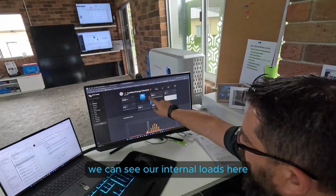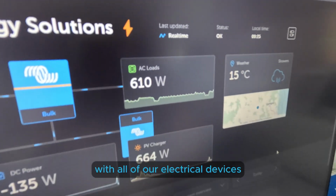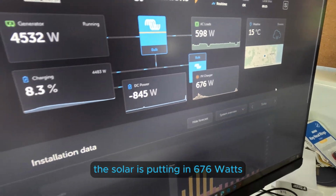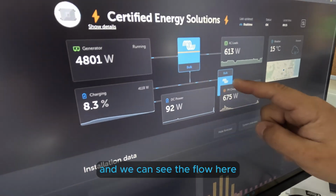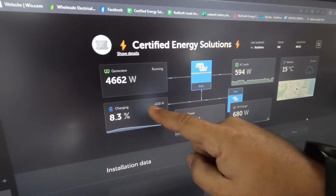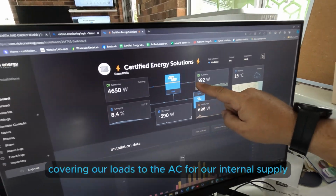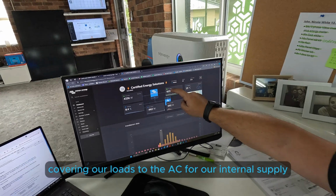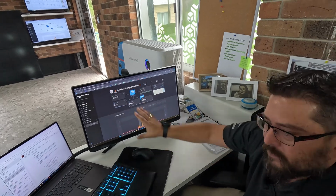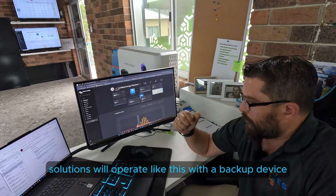We can see our internal loads here. So currently we're drawing about 614 watts with all of our electrical devices. The solar's putting in 676 watts and we can see the flow here. So basically the solar is pumping power into the battery and the generator is also assisting with that flow, covering our loads to the AC for our internal supply, and it's also pumping the balance into the battery system. So it's a brilliant little system. All off-grid solutions will operate like this with a backup device.